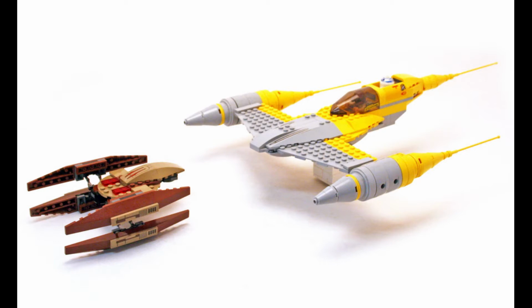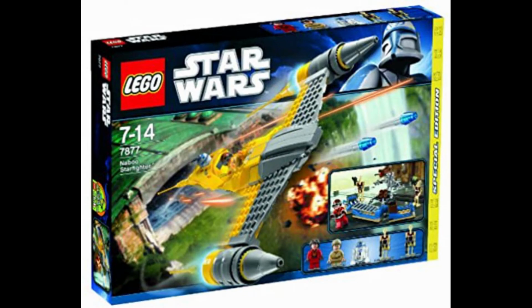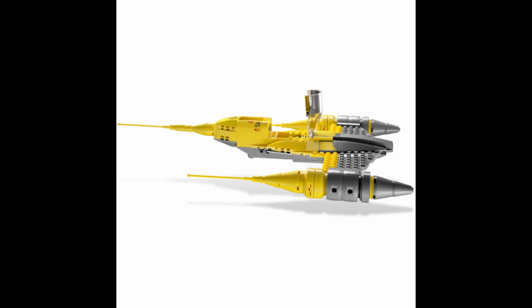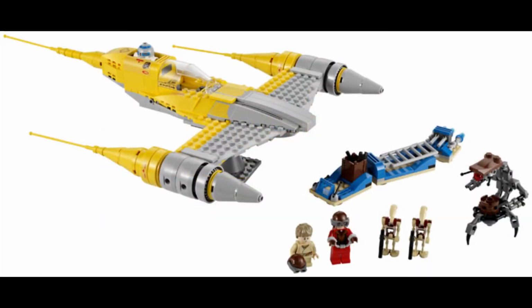The next set was the Naboo Starfighter, set 7877, which came out in 2011 for $50 or £50, had 318 pieces and 6 minifigures. Again, this was a really good set. I wouldn't say that the design has changed at all since then. It looks to be quite a strong design. You get a droid and a nice little cart side build, so that was a really nice iteration.